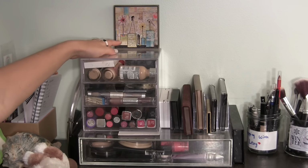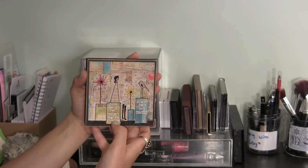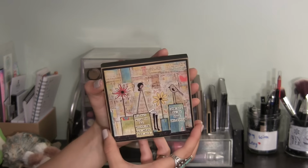And then back here I have a little wooden plaque that my mom got me that says, "Do not wish to be anything but what you are, and try to be that perfectly." And I think this is really cute.